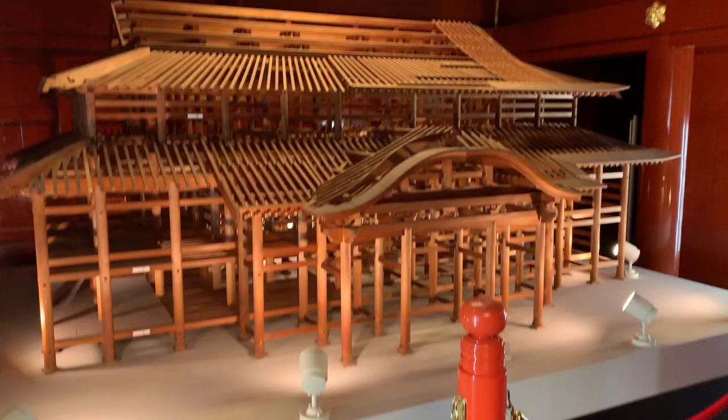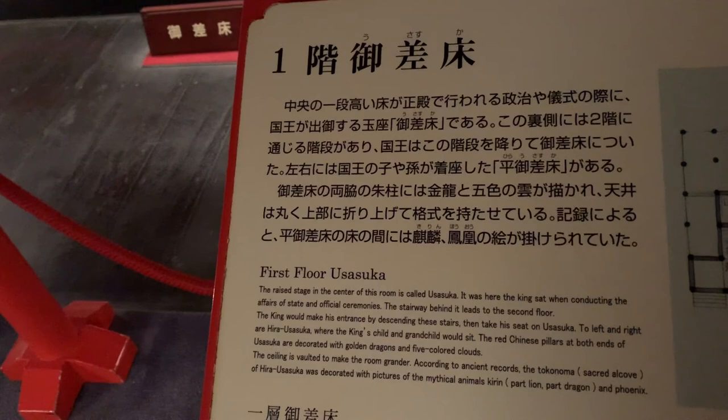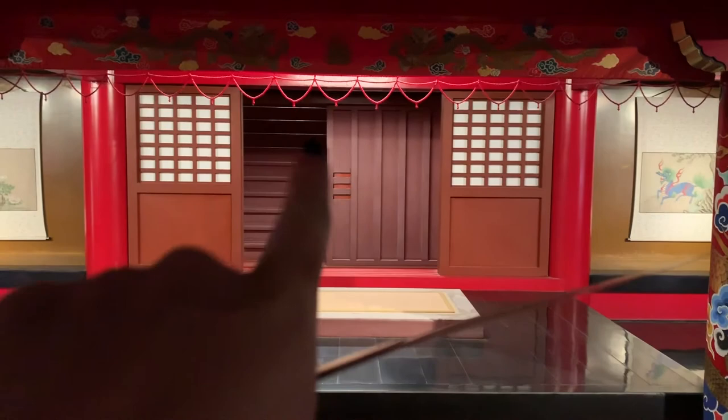Nice. Yeah. So this is the support stuff, like the skeleton of the castle. Not that there's much difference considering how open the castle normally is. This is where he sat when conducting affairs of state and official ceremonies. So this is where all the political stuff went down. Yeah, basically. And they said over here that he descends from the stairs back there to make his entrance. Okay, that makes sense. That's cool. The princess during the New Year's ceremony held on the first floor. So, right over there.